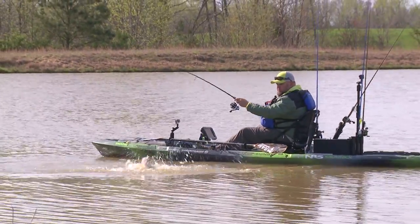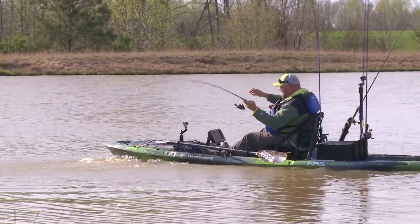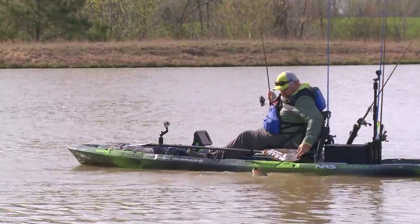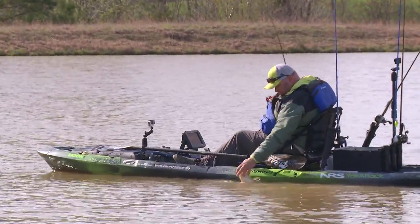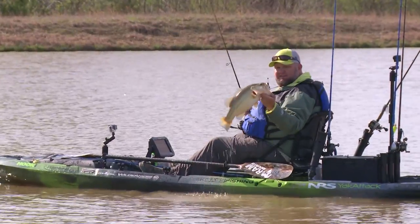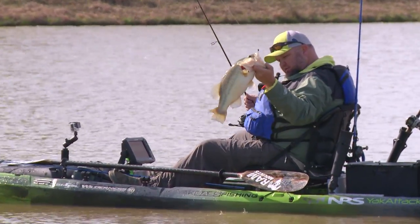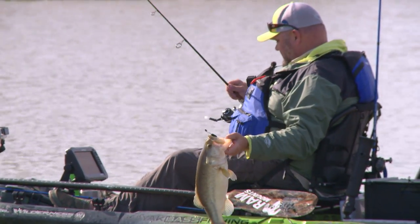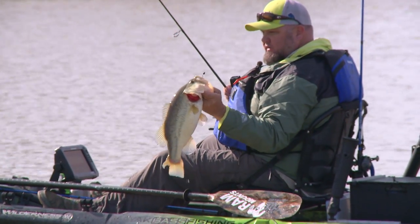So these dark colored baits really contrast well in this muddy water. And a lot of people would look at this body of water when we first got here and say, that ain't even worth fishing. Looks like a mud hole. And here we are in 10 minutes, got two bass over 5 pounds. This one's easily over 5 and just a total stud. On that dark bait, that crawfish pattern, chunky fish.